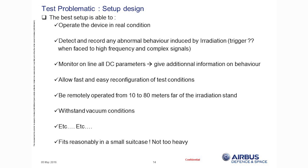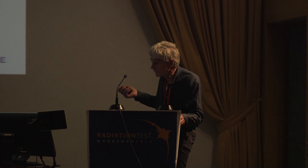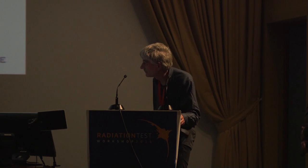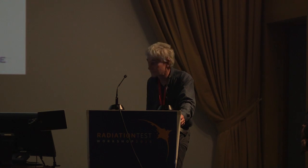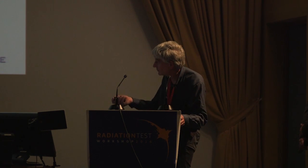It has to be remotely operated. Sometimes the distance is very close, like at UCL, but sometimes it can be up to 80 meters, and maybe more. It has to withstand vacuum condition, and a lot of things I forgot. And the last one is that it fits in a small suitcase so you can bring it with you directly to the facility, and not too heavy.